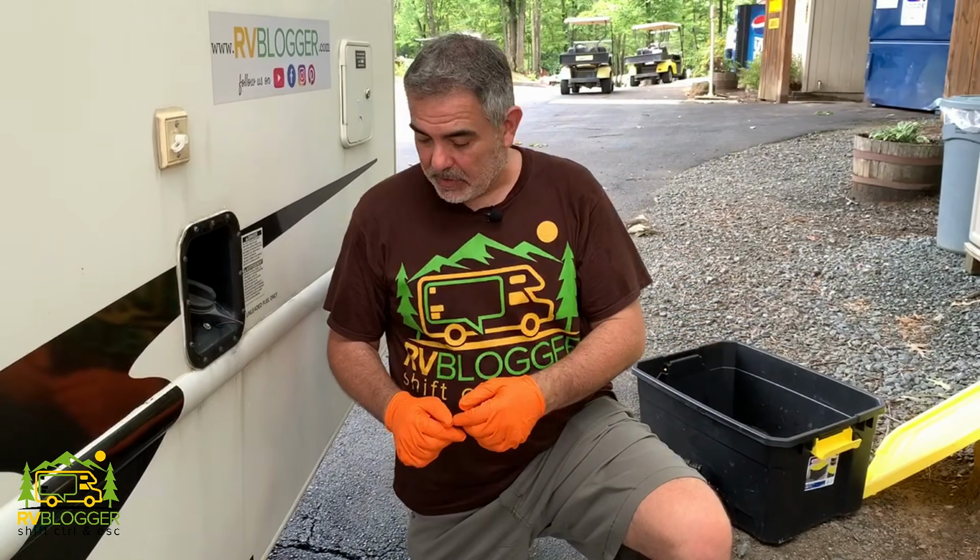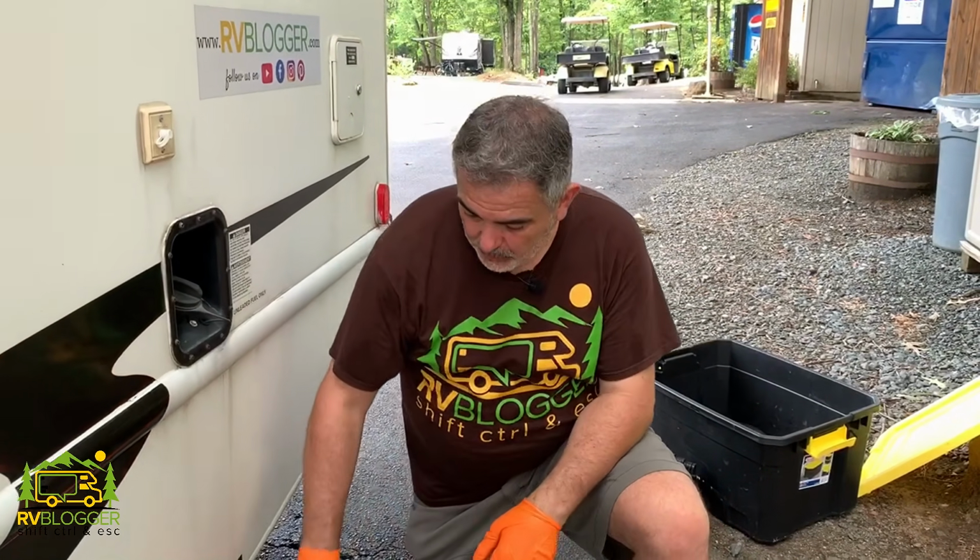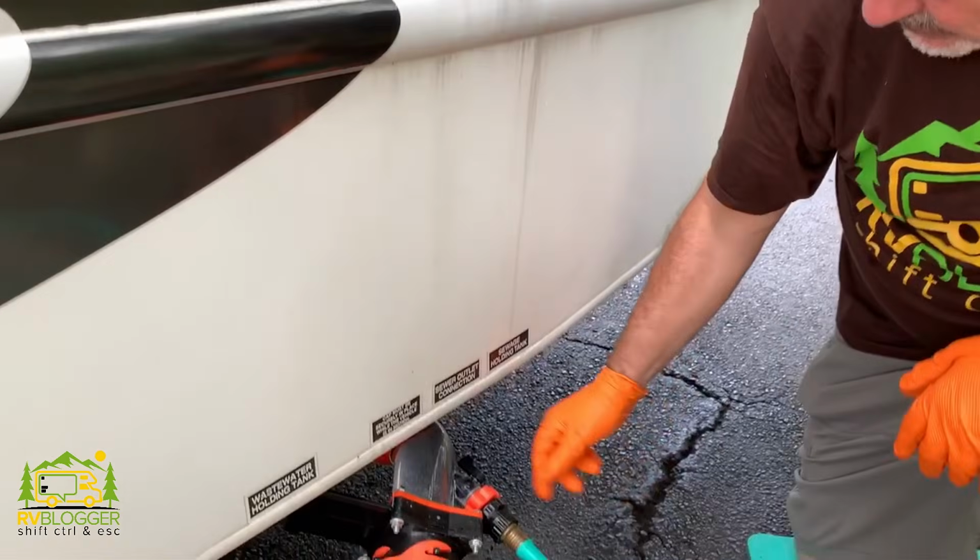All right, so now we're 2/3 full in the black tank. I'm going to go ahead and release the gate valve on the Rhino Blaster to allow everything to flush out of there.